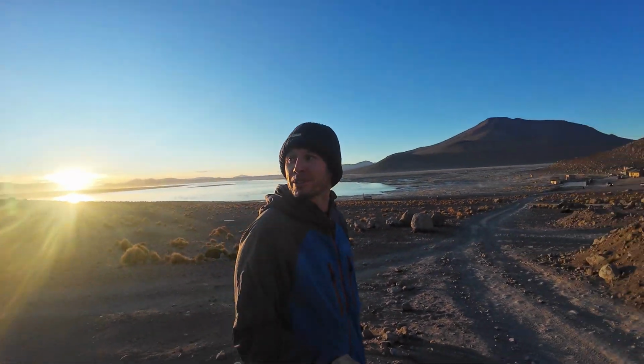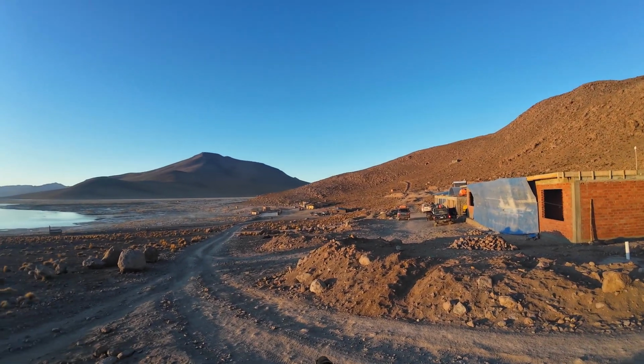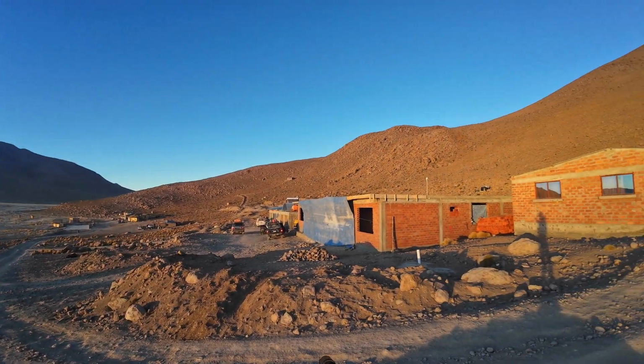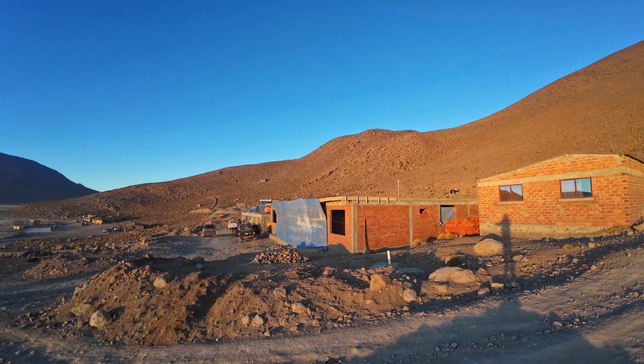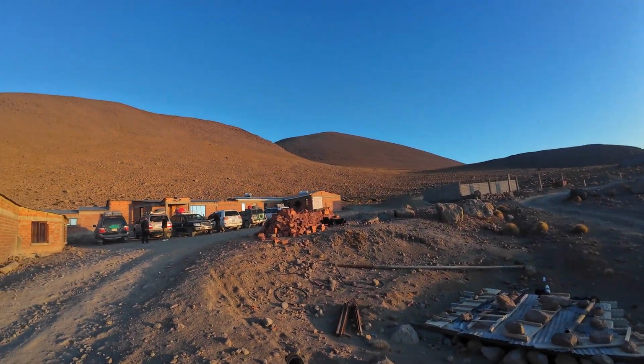There's supposed to be some thermals here that I wanted to go check out. I think that people wanted to go in. Don't know where they are. So it looks like some things are still under construction. Still feels like it's the middle of nowhere.